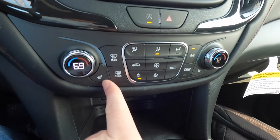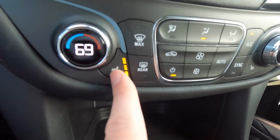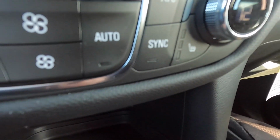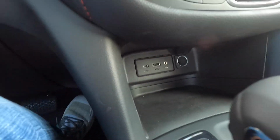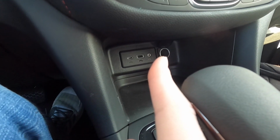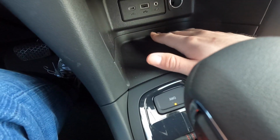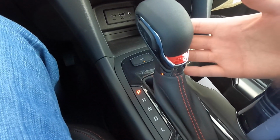And then you also get heated front seats with the RS as well, with 3 levels of adjustability. So that's 1, 2, 3, and that is off. Again, same goes for the passenger right there. Dual zone climate control, like I mentioned. You get a USB-C port, a USB-A port, an auxiliary jack, and a 12-volt outlet. As well as down here is a great spot. You can set your phone while it is charging if you are connected to either the USB ports or the 12-volt outlet.